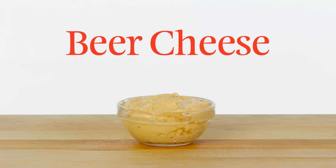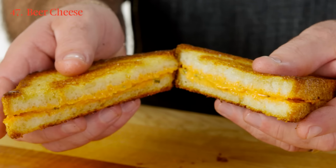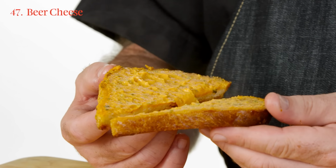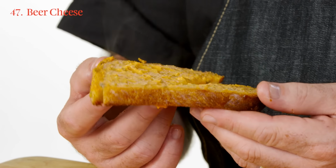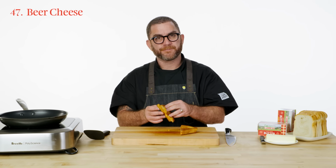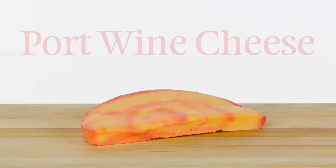Beer cheese. So beer cheese is a spread. Take like Velveeta, add some beer, add some garlic, add some cayenne. It looks like French dressing with chives in it. Really runny, like soupy. There's like a mayo note in there. Not meant for a grilled cheese.